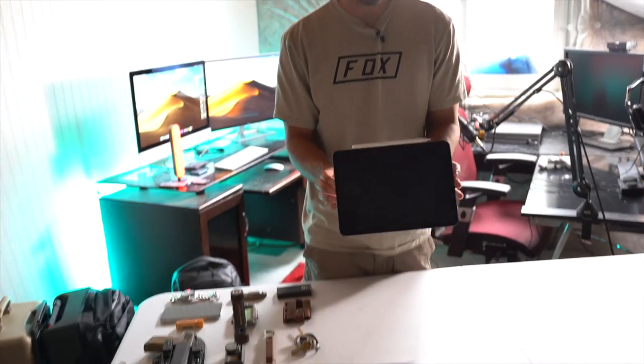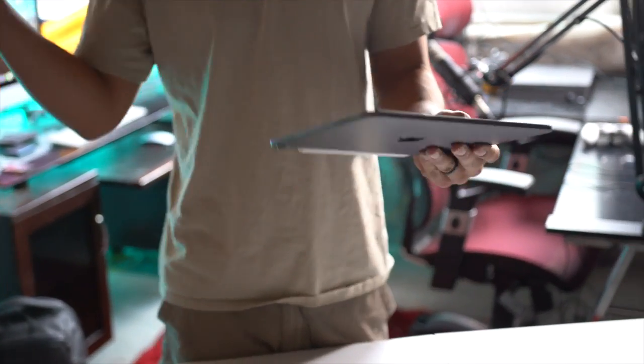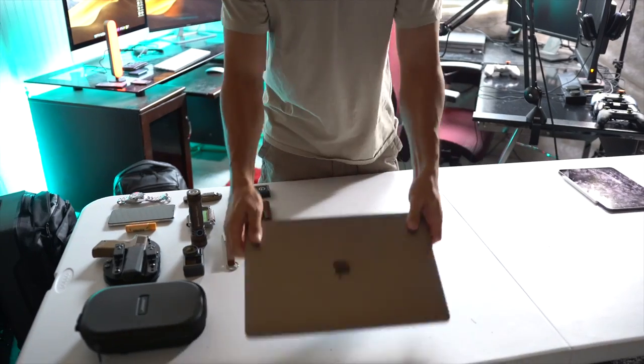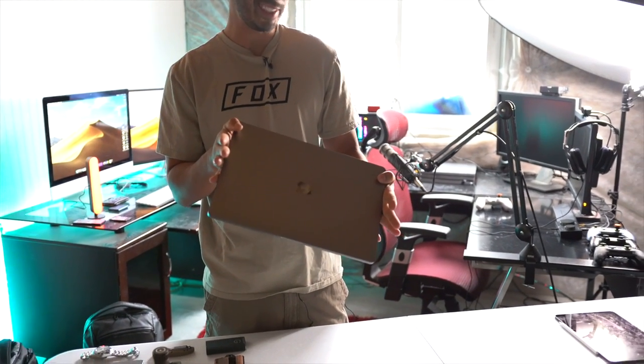Starting out, first up, the iPad Pro. That's got to go with you everywhere. We've got the Apple Pencil. When we're flying, it allows you to watch some Netflix. It allows you to get some work done, to draw a little bit, doodle a little bit. Love this guy. Of course, the laptop. I'm rocking the MacBook Pro. I think this one's a 2017 edition.